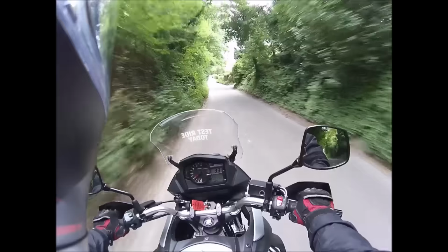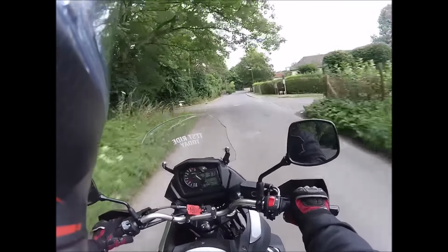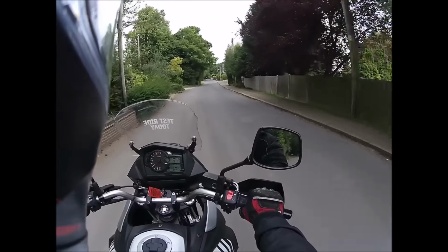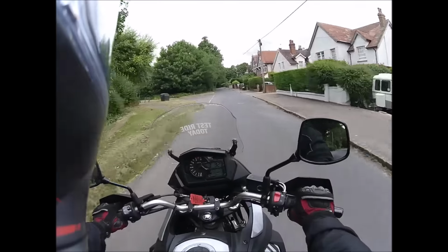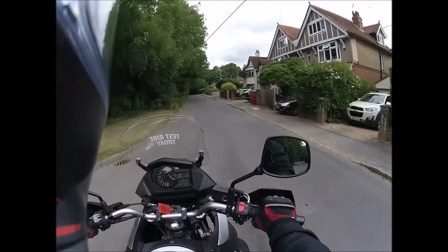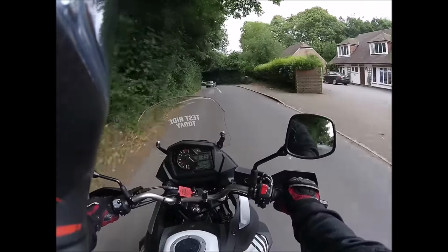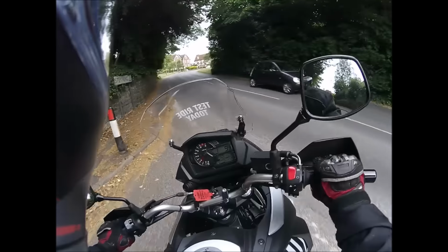Yeah, it's got a nice bit of low down torque. The GSXS is sort of 5,000 or 6,000 and above to get some movement, but this is down low, about 4,000 revs.